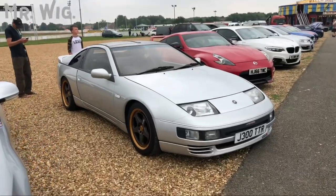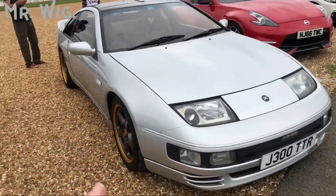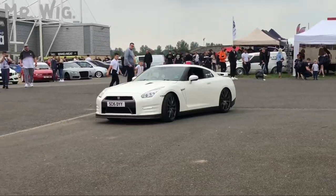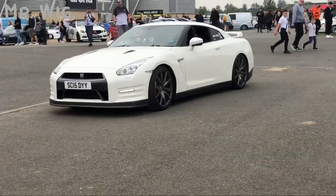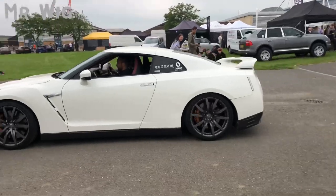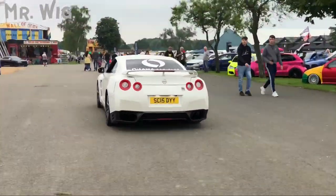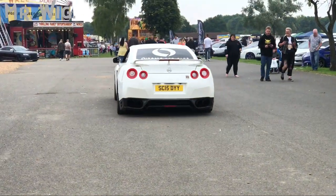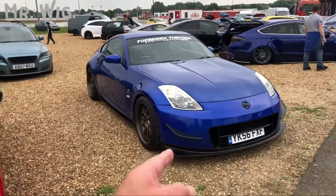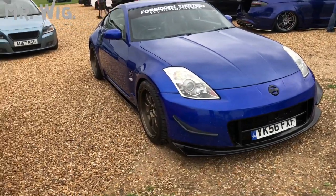The Nissan 300. Cool car, love this car. I'm a big fan of this car actually. My goodness, here's the 350. I love this car, I'm a big fan. Love it in blue, it's my favorite color, and the black actually complements the car.